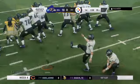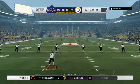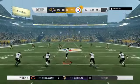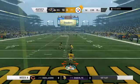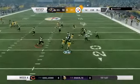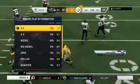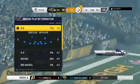Footing always a concern, but the extra point's up and good. And the lead grows to 10-0. So they'll get another shot on offense following that pick 6. And now the kick is away. Fielded about a yard deep. And he's up past the 20 to the 22-yard line.